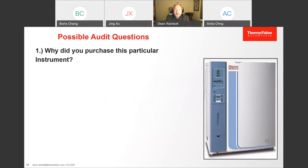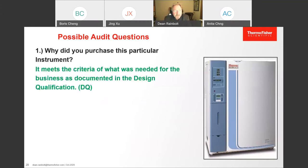So think to yourself in your organization, when you went to buy that instrument that I'm auditing right now, why did you purchase that one? Why didn't you buy a different one, a different brand, a different temperature? Well, the right answer is it meets the criteria of what was needed for the business as documented in your design qualification. So there's that documentation thing coming in again. So if you performed your design qualification properly, that's the answer to the question.